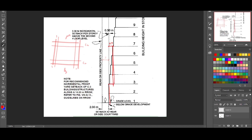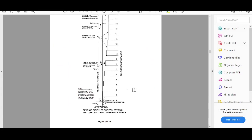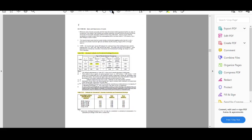So this side will be like your setback. So that will be a void now. So it will look like... That's only for the rear and the side, sir. Rear and the side, yes. Okay, sir. But I don't think we have any other setbacks to follow because the front setbacks over here was the one we mentioned earlier, it starts at floor 10 and above.